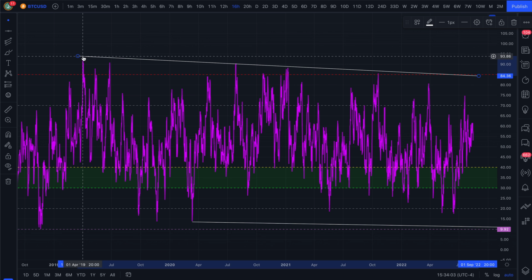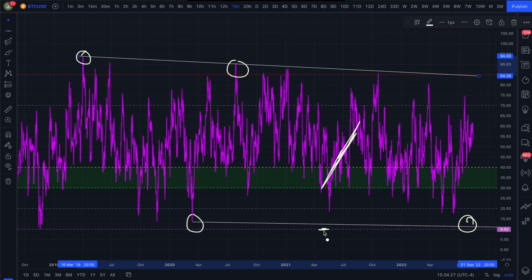If we load the 16-hour chart and look at a similar situation with the wedges, you can see here that the peak was back here on March 16th of 2019. Then we came down, hit here, came up, hit here, and now we're waiting on this fourth one. We haven't even come close, really. This purple line, the same color as the RSI, is the lowest hit that we have on the RSI on the 16-hour chart, and that's a 9.92.